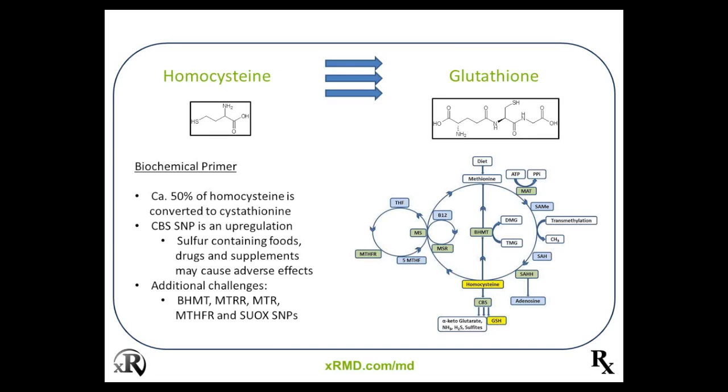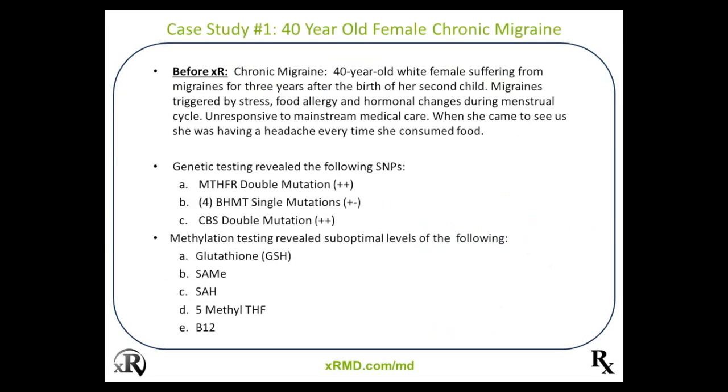clinical picture. And so what we're going to do in the upcoming slides is talk about 3 case presentations and how some of these challenges were addressed in the clinic. So the first case study that we have is a 40-year-old chronic migraine patient. She was suffering from migraines for 3 years after the birth of her second child. Migraines were triggered by stress, food allergy, hormonal changes during her menstrual cycle.